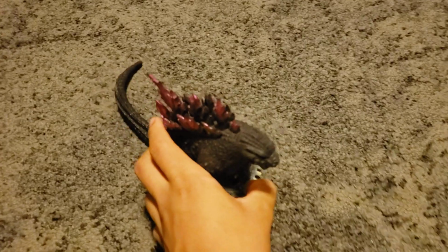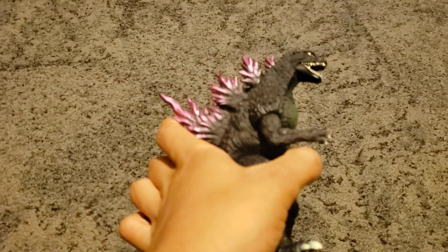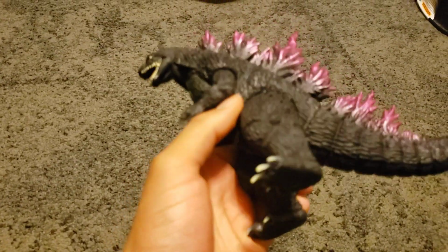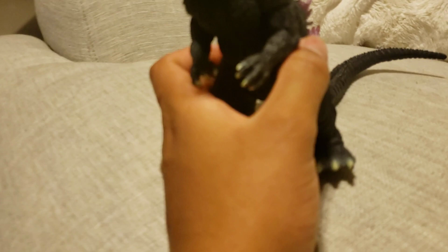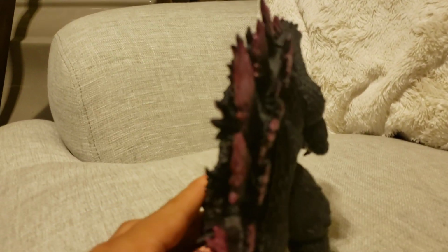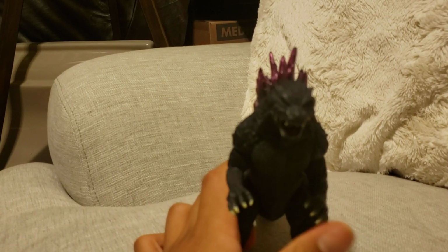My next figure is the Bandai Movie Monster Series Godzilla 2000. Really happy to have him. I'm actually really happy to have him. I bought one in the past, but I lost him. So I'm really happy to have him back. And this one's actually in better condition than the last one.